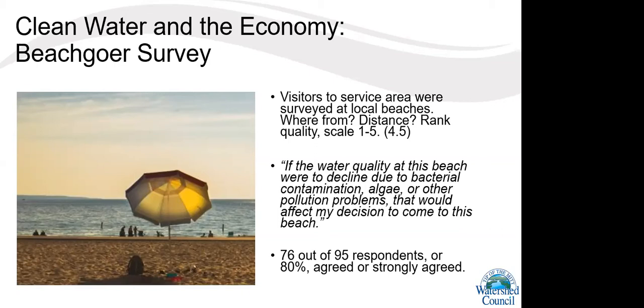We asked them where they're from, how far did they travel. On the spot, we asked them to rank the water quality at the beach on a scale of 1 to 5, 1 being poor, 5 being excellent. And we came up with an average of 4.5.